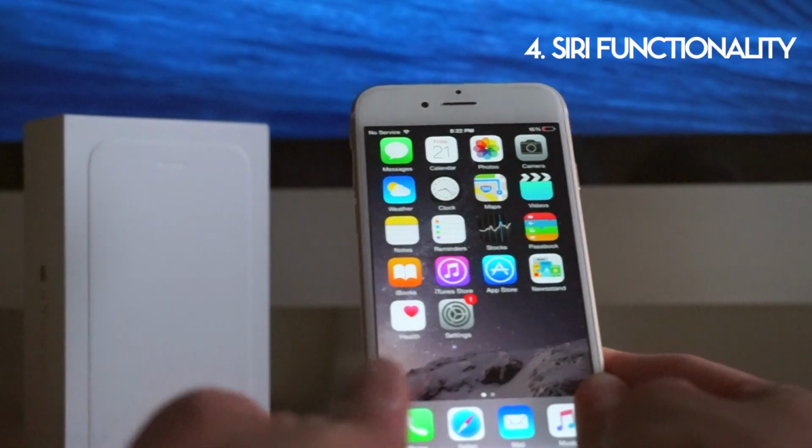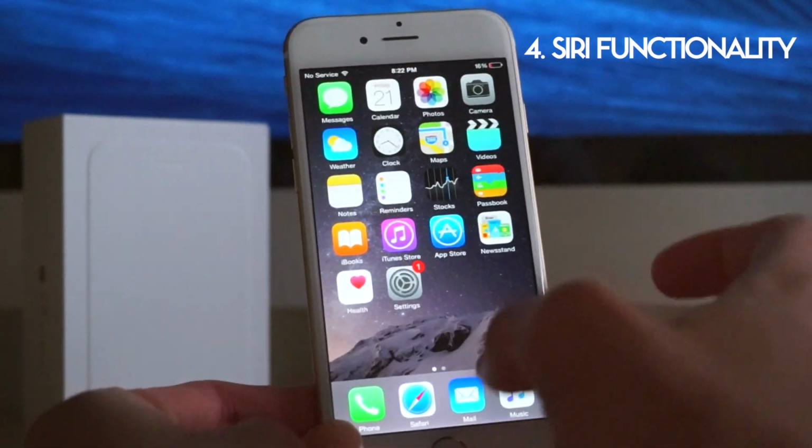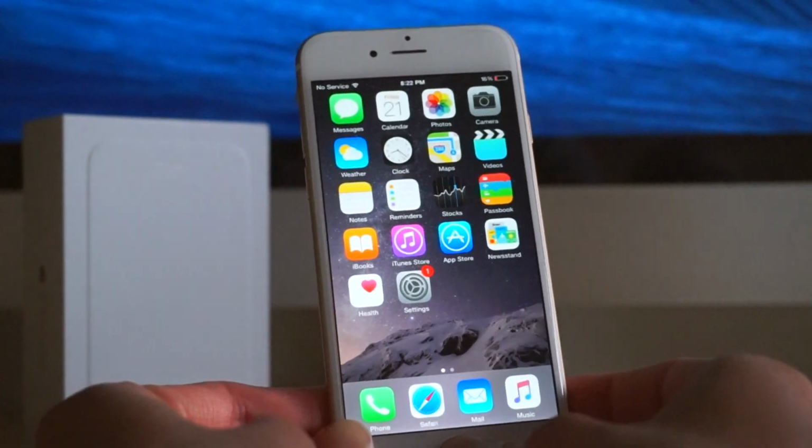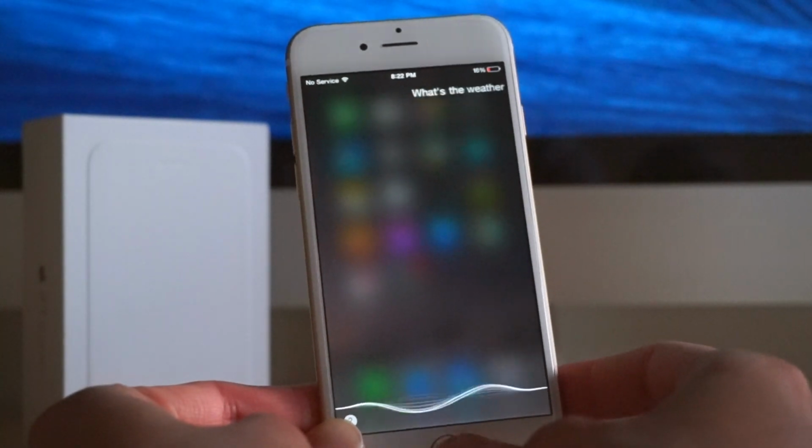So the next thing I want to show you guys is Siri. Siri actually looked really different back in the day. So you can see here, we'll just do a quick test. What's the weather in Cupertino, California?